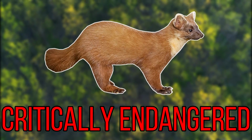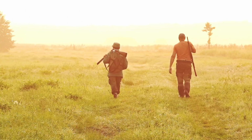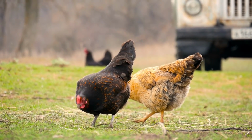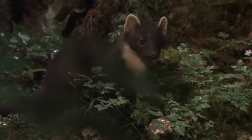Today they are listed as critically endangered in the UK, but they're thought to be only a few thousand left. The main enemy of the pine marten is humans, as humans have contributed to a loss of their habitat, and they have previously been hunted to protect livestock. Today the pine martens are protected, and they play a very important role in helping another endangered species.